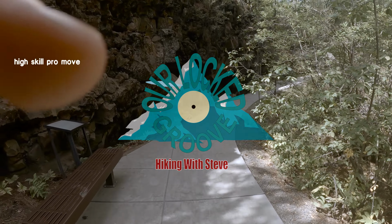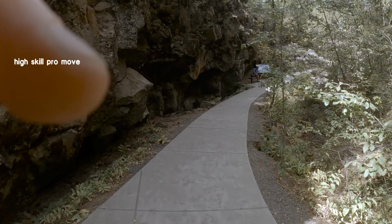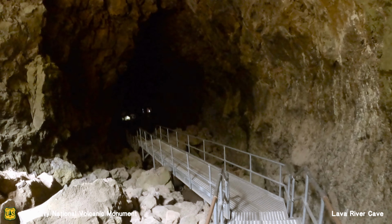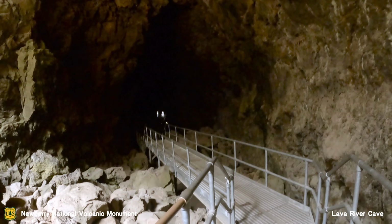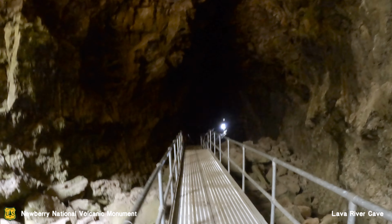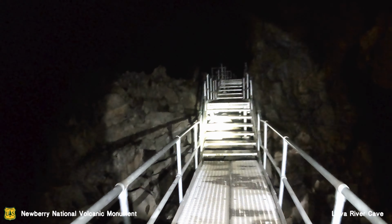Today we are taking a short hike through the Lava River Cave in the Newberry National Volcanic Monument. Lava River Cave is located approximately 12 miles south of Bend on Highway 97. It's open from mid-May to mid-September.